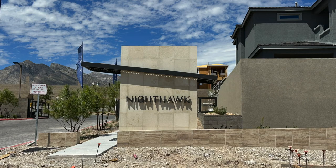No other information has been disclosed as to how many neighborhoods there will be in this village, or who the remaining builders will be. So the first true neighborhood in the Kestrel Commons village was Nighthawk by KB Homes.